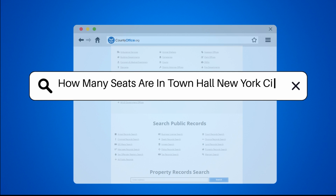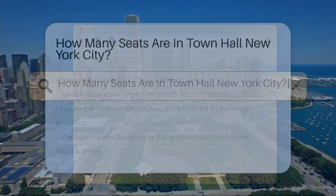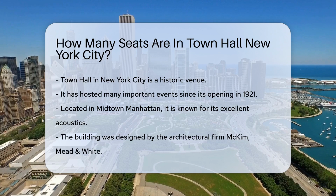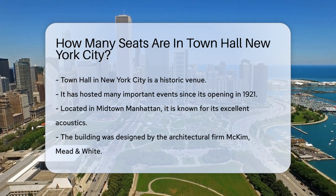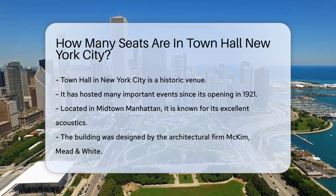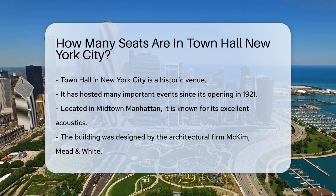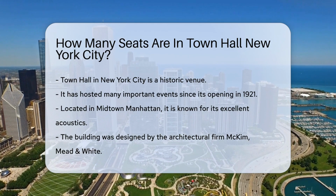How many seats are in Town Hall, New York City? Town Hall in New York City is a historic venue. It has hosted many important events since its opening in 1921. Located in Midtown Manhattan, it is known for its excellent acoustics. The building was designed by the architectural firm McKim, Mead, and White.